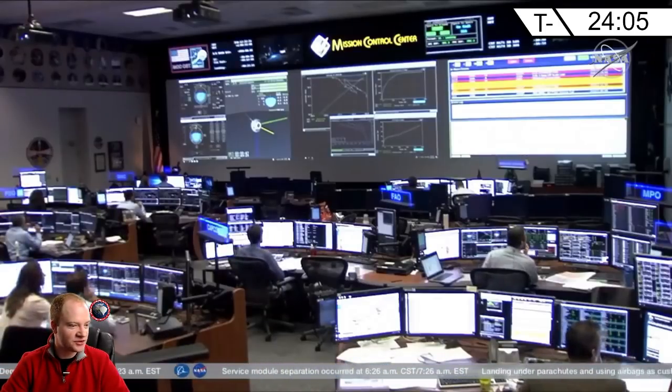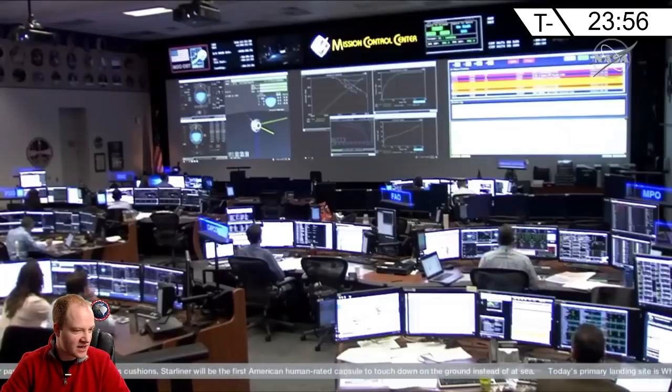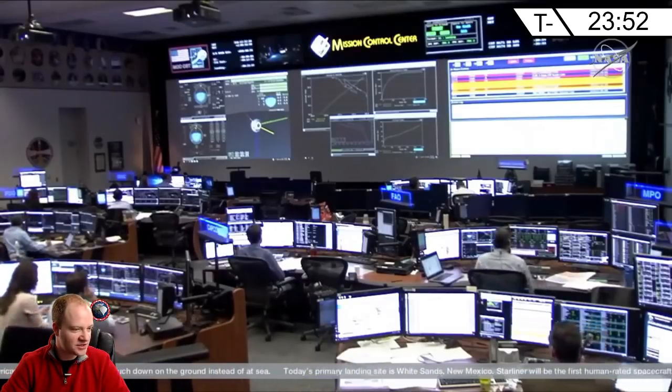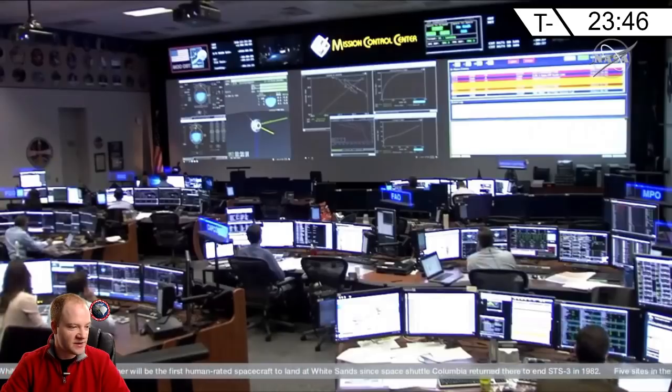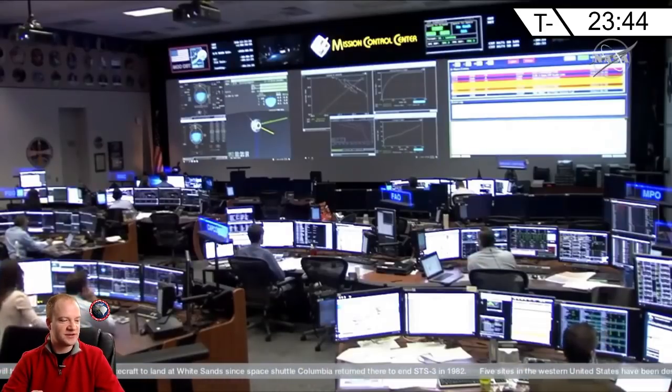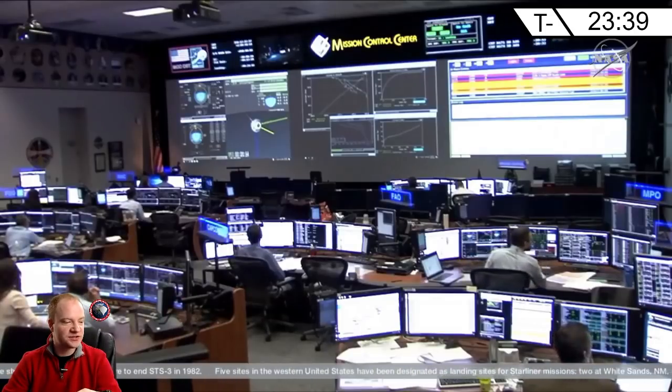Let's see. Thanks, Home Slice. Reading on Twitter that the mission elapsed time was turned on too early. Starliner starts its mission elapsed timer at launch, whereas a normal payload starts its mission elapsed timer at separation. Yes, I did read something along those lines. I wasn't entirely clear on where the mission elapsed timer starts.